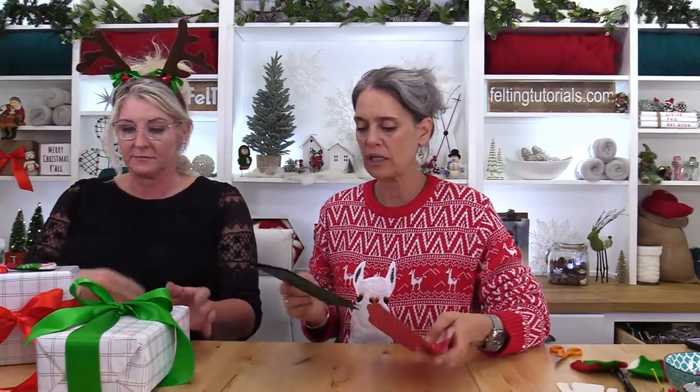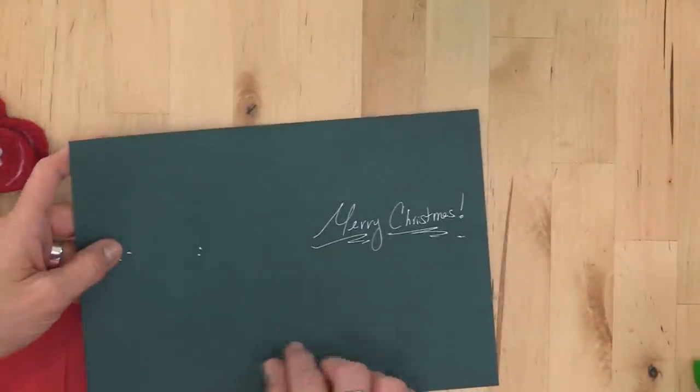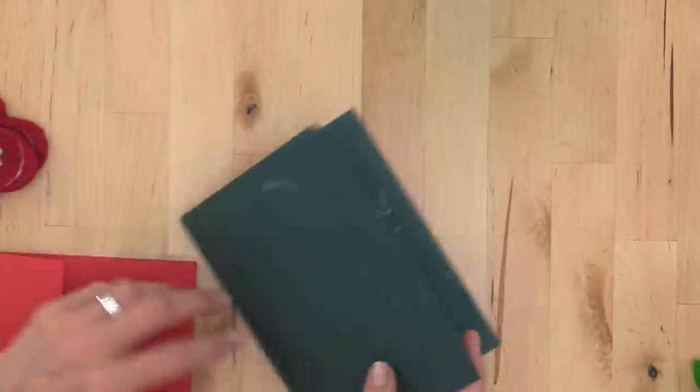So I brought with me a little greeting card. We have like a little kit because we made some artful felt fabric. So I have just a little greeting card here. I've already put it on here and ripped it off, so you're going to be able to see that. And I just used my white pen on the inside, Merry Christmas.